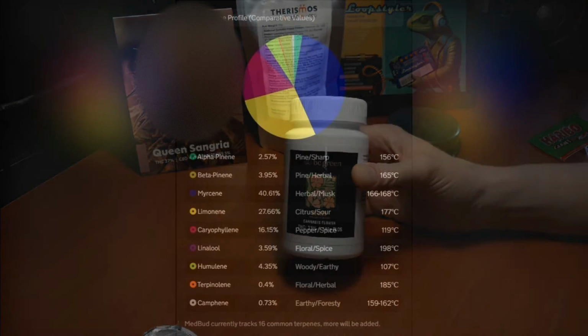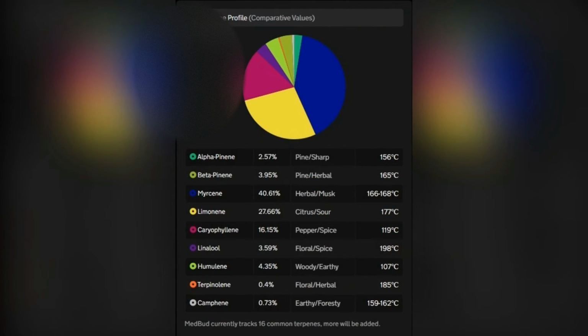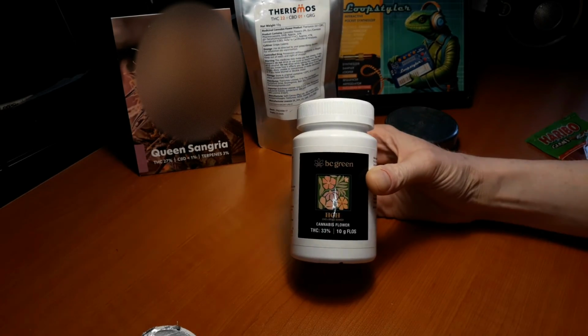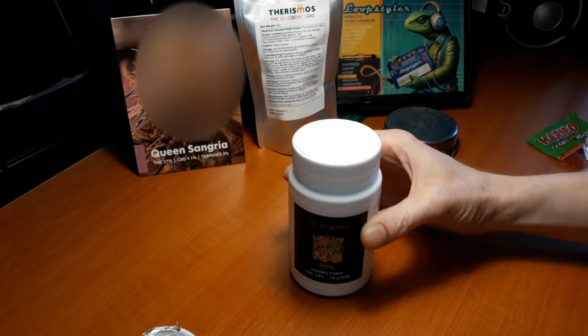But this is mostly myrcene. It's 40% myrcene. The next terpene of high percentage is limonene at 30% or 27%, and then we've got caryophyllene at 16%, and then we plummet down to your 4%, your 3%, and your 2% for alpha-pinene, beta-pinene, linalool, humulene, terpinolene, and camphene. And those last two are only at less than 1%. But yeah, okay. Well, that looks really nice. Doesn't smell much. It's non-irradiated.